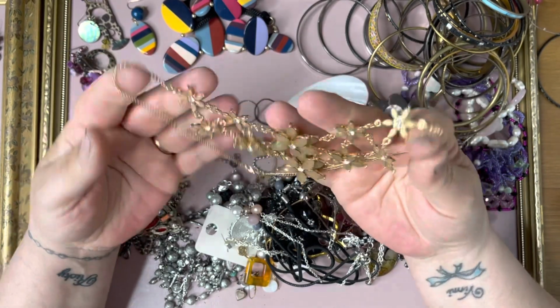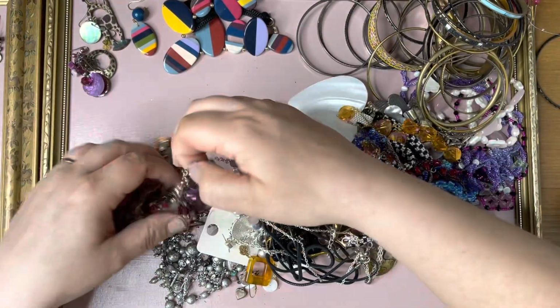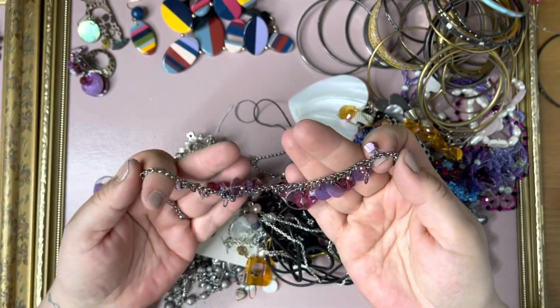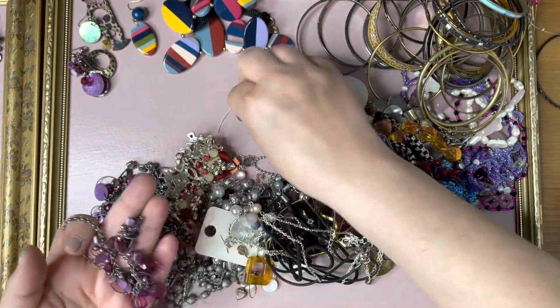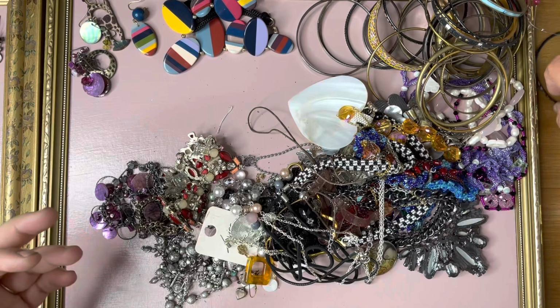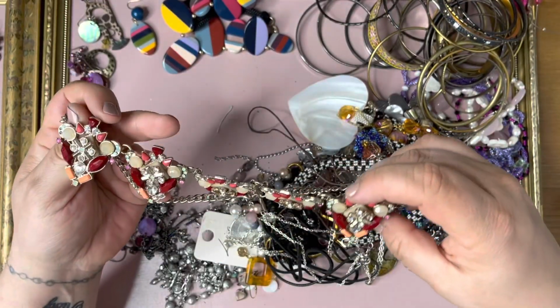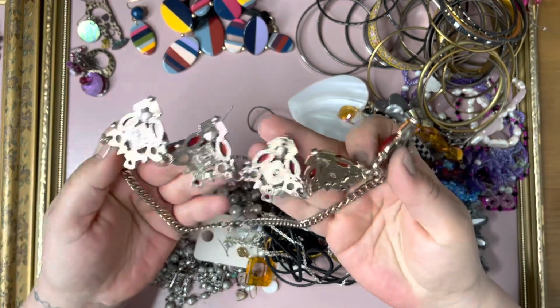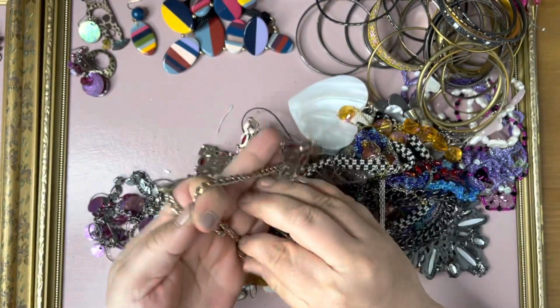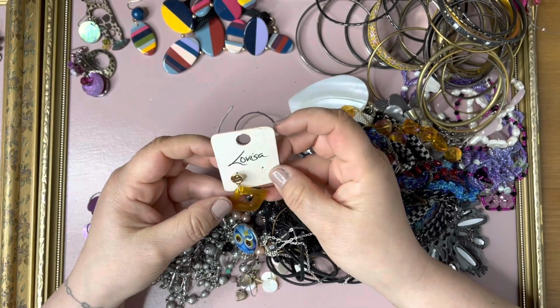Quite pretty and dainty, isn't it? Got all its bits. Drop it up. I believe you're broken because I can see that bit there. I'll put you in broken. That's a something, isn't it? Quite heavy. Accessorize for a drop up. Lovisa.